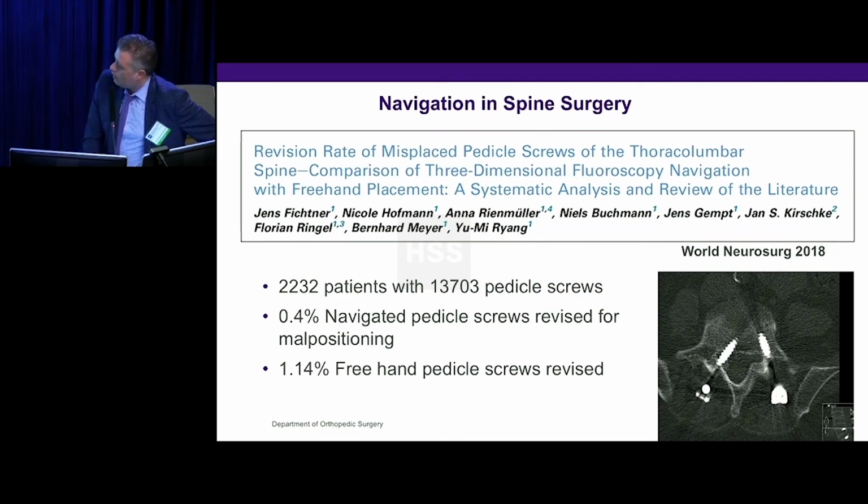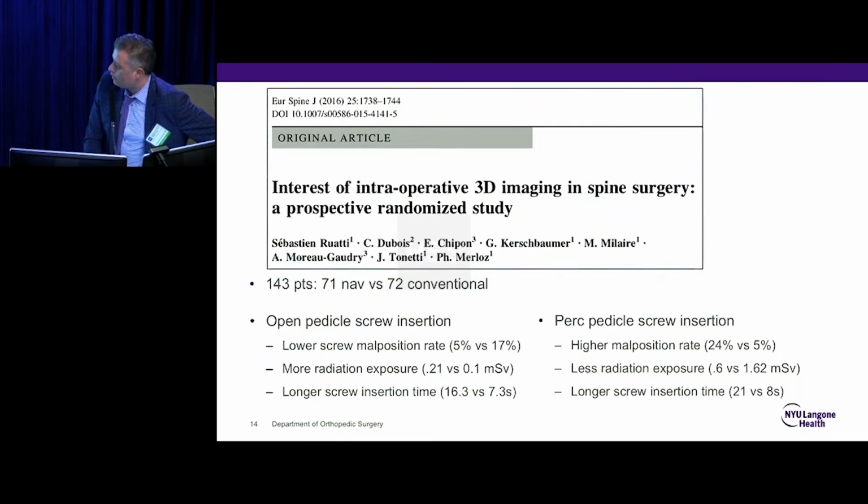Here's a study that looked at, again, a review of the literature, over 2,000 patients, over 13,000 pedicle screws. 0.4% of navigated pedicle screws were revised versus 1.1% in freehand pedicle screws. This is actually a randomized trial where they randomized patients to NAV versus conventional techniques. There was a percutaneous cohort and there was an open cohort. In the open cohort, there was a lower screw malposition rate in NAV, 5% versus 17%, which is actually a very high rate. There was more radiation exposure in the NAV group.